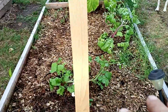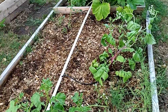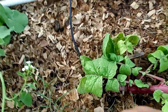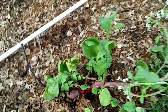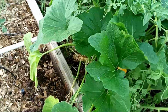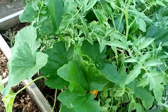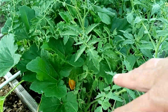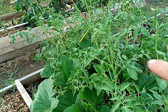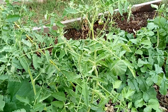Let's see. This bed here, these are some radishes I'm going to let go to seed. But you can tell they're really big. And then I got a zucchini plant in here. It's got vine borer issues, but it's still producing zucchini. And then I got 3 tomato cluster plants, I guess is what you call it, tied up. I'm not even sure of the variety, but it's all like a wild jungle in this bed.